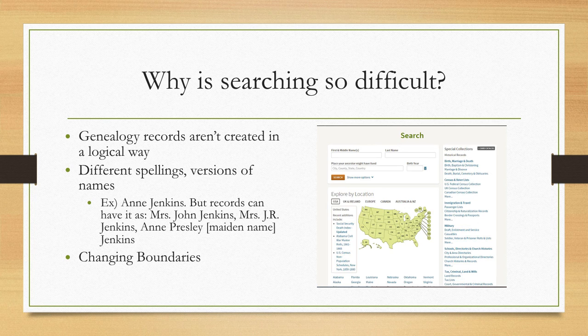And lastly, searching can be difficult because of changing boundaries. This can be true in the United States, but especially abroad and in Europe, where country boundaries have changed. So while you think your family may be from Italy, maybe over time the borders of northern Italy have changed, and they may actually be from a different country.